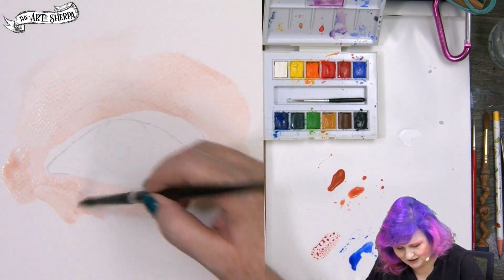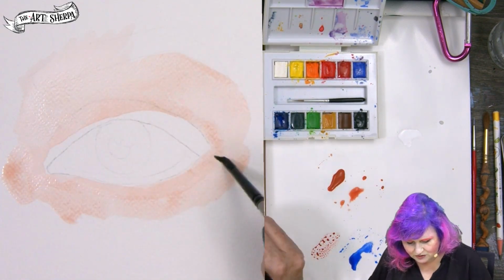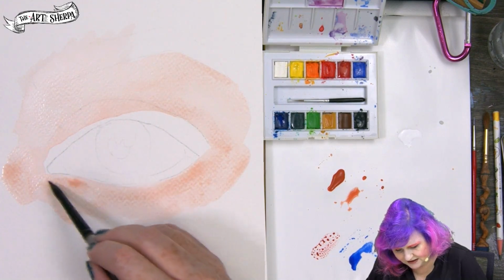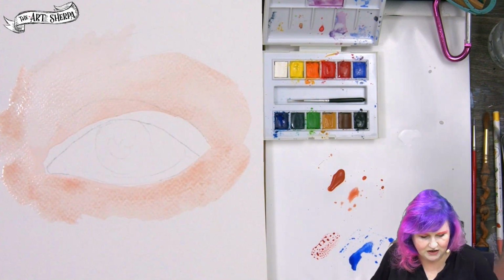Unless I'm answering the wrong question, at which point I apologize. So we're going to just come out here and we're going to do a lot of skin tone. There's no real point going in too much right now into the lid because we're going to come in with some purple. Now, this particular set doesn't have a purple in it. So when you don't have a purple in your set, you've got to mix it.